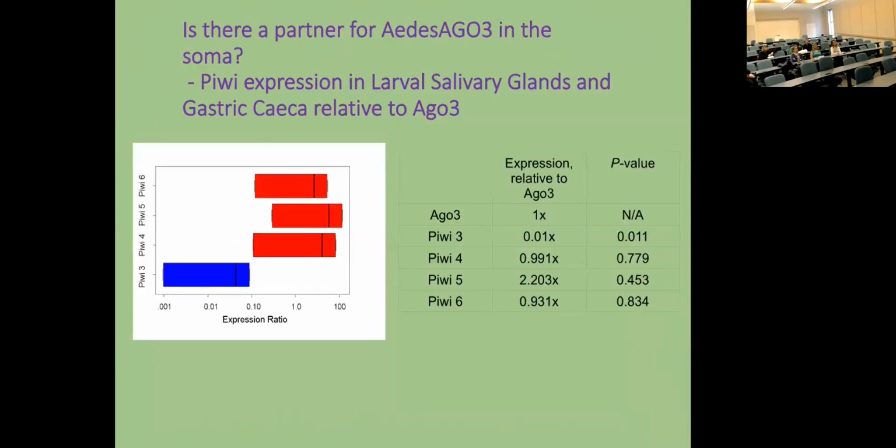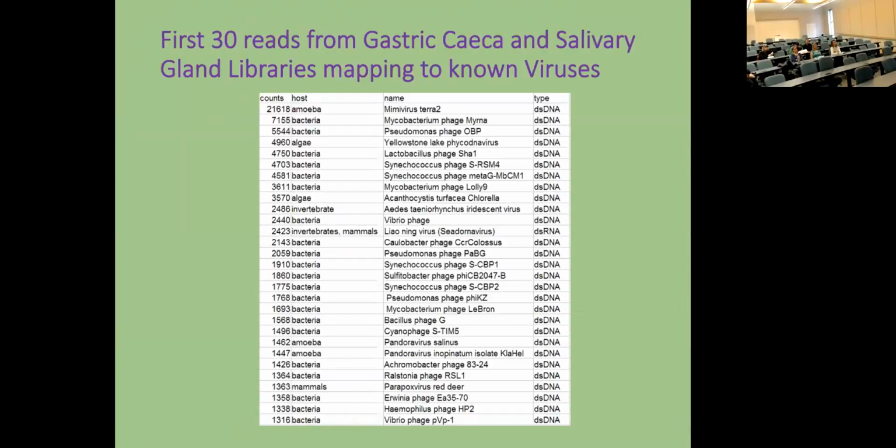This is supported by data from Van Rij's group in Holland, looking at Aedes aegypti cell culture, which has also shown elevated levels of these particular genes and AGO3 in Aedes cell culture. So we started asking the question of what could be going on. What's special about gastric caeca? As much as I showed you transposon data, and I started my research in this field trying to find new transposons that could transform insects, it's not that interesting here.